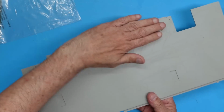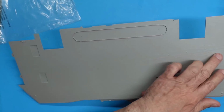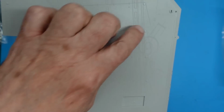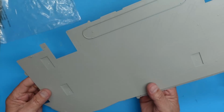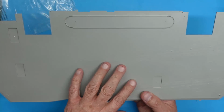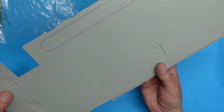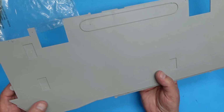So you can see here there's the huge island. It's massive, the island on this. And you can see we've got the lines there for catching the aircraft as they come in. All of this detail is moulded on, so it's giving you positions of your aircraft parking and everything, and where your decals are going to go. But as I say, I'd seriously recommend painting it. Perhaps paint it, give it a good clear coat, fill in all these holes, fill in all these lines first.